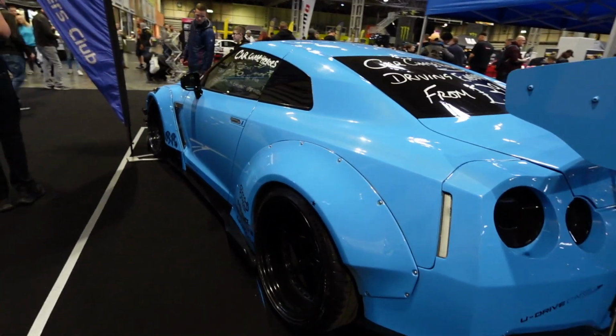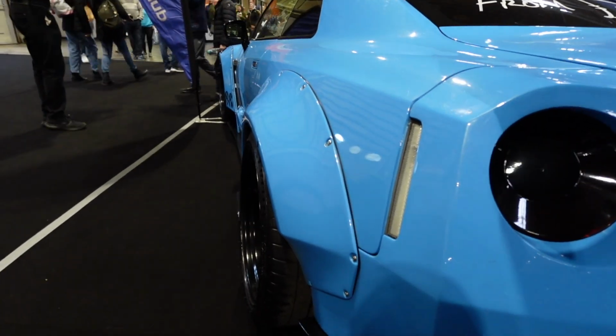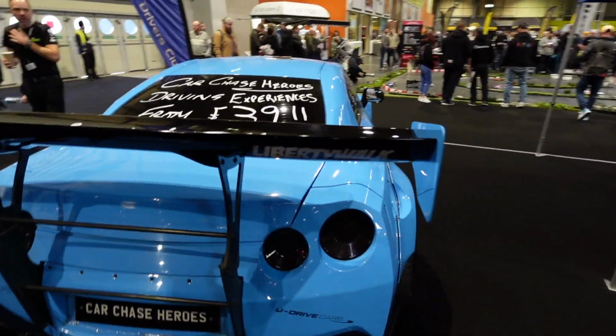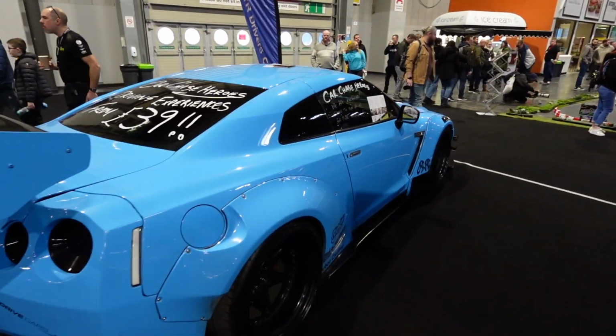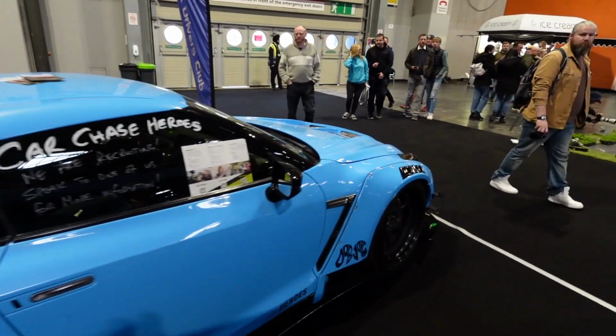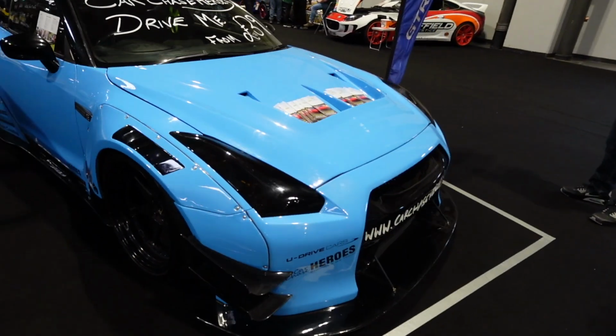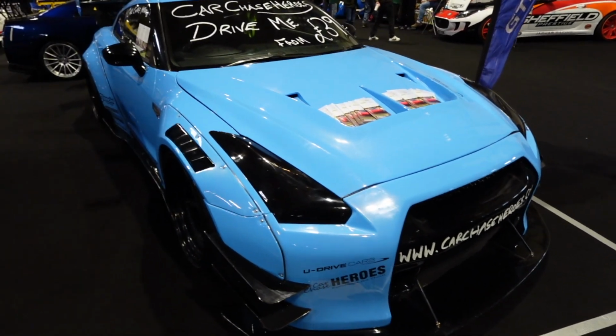Look at these arches, they're crazy. I presume it's got bags on it sitting there. The work that goes into these things, look at that. Have a look at the front. They're definitely cool looking things.